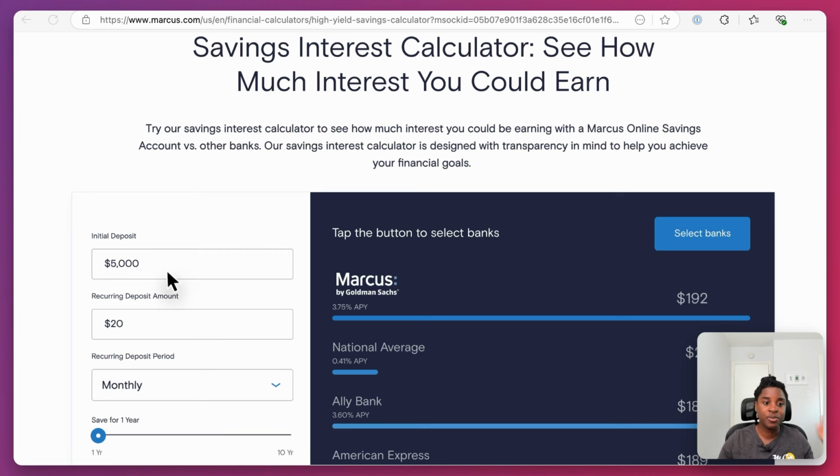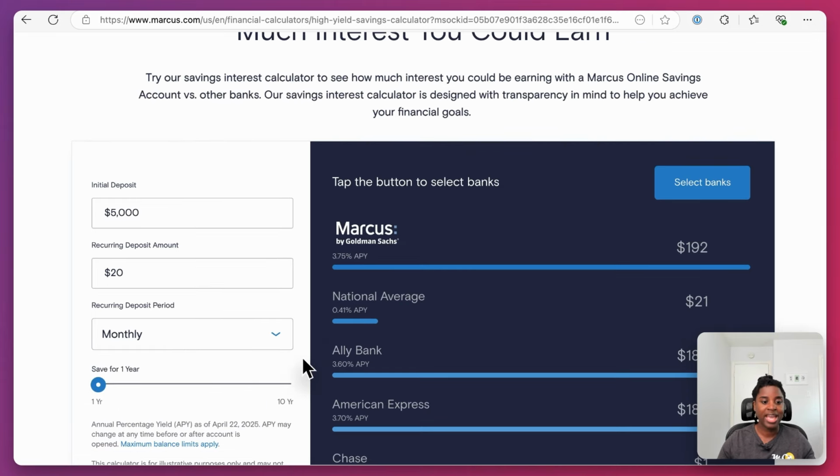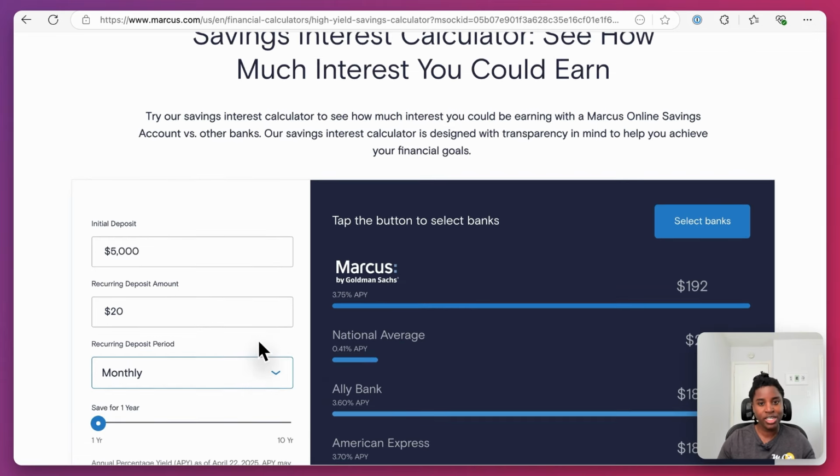So what I've done here is just put in $5,000 as the initial deposit, and then I put in a recurring deposit amount of $20 each month. So you can put in your specific numbers. You can search for this calculator, the Marcus High Yield Savings Calculator, put in the amount you would initially be putting into the high yield savings account. If you're planning on adding more money into it, put that amount, and you can decide if you're going to do that monthly, weekly, or bi-weekly. And I would keep it as 1 year just to do projections over 1 year. How would this affect your particular money?